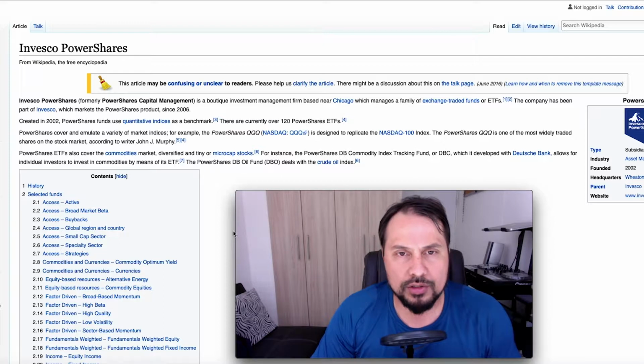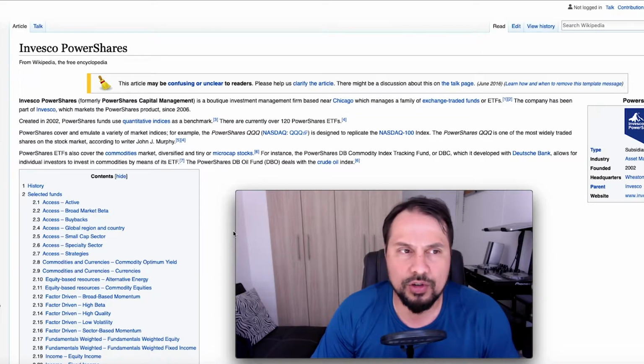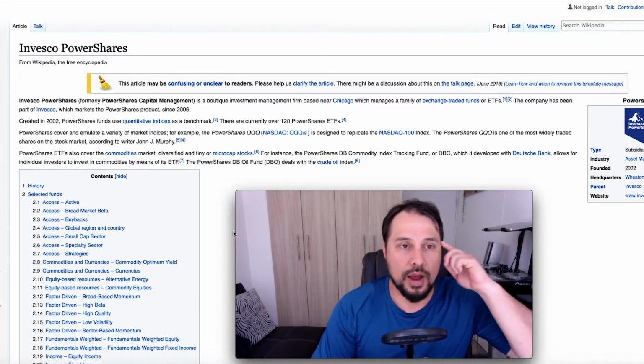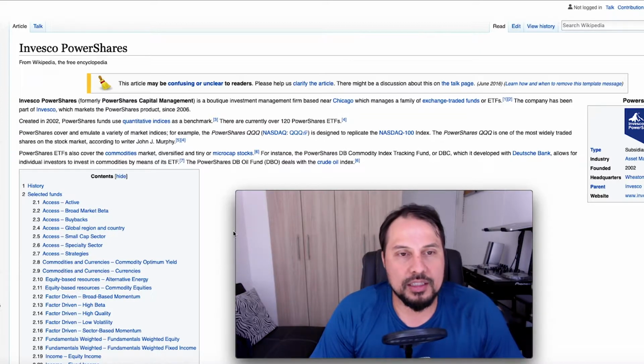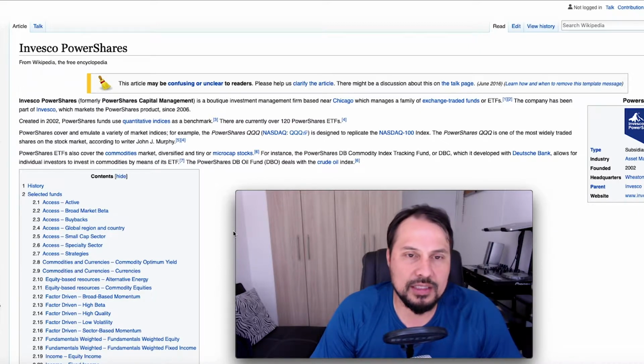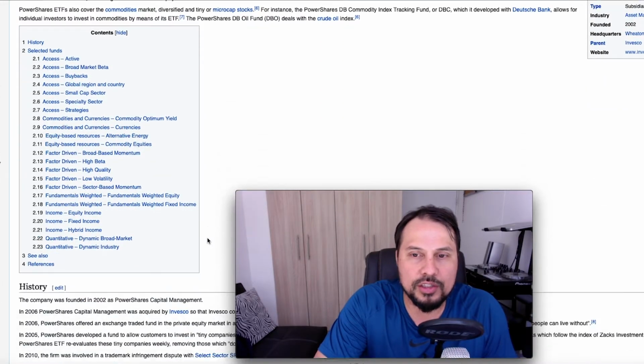For example, the PowerShares QQQ, which I have, NASDAQ QQQ, is designed to replicate the NASDAQ 100 index. The PowerShares QQQ is one of the most widely traded shares on the stock market, according to writer John J. Murphy. PowerShares ETFs also cover the commodities market, diversified and tiny or micro-cap stocks. For instance, the PowerShares DB Commodity Index Tracking Fund, or DBC, developed with Deutsche Bank, allows individual investors to invest in commodities by means of its ETF. The PowerShares DB Oil Fund, DBO, deals with the crude oil index. So if you want more information, there's a whole array.